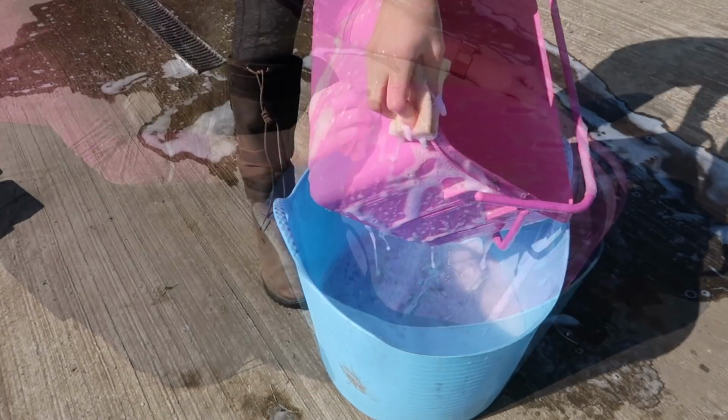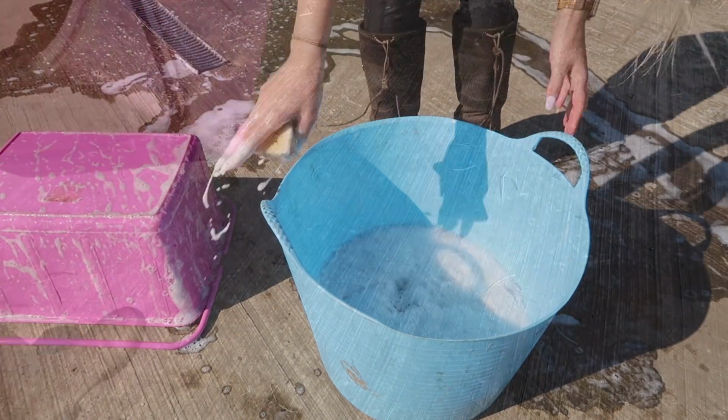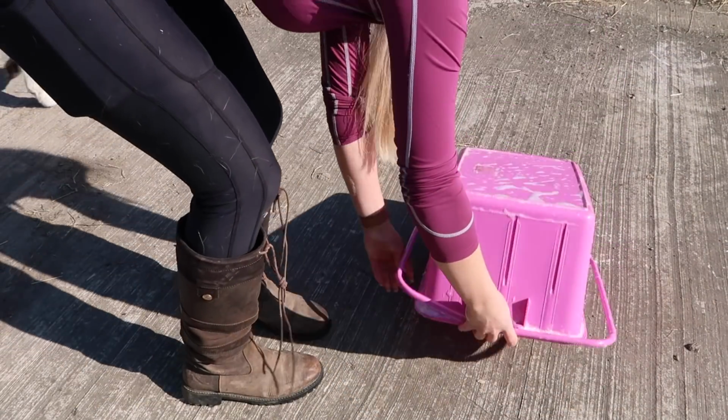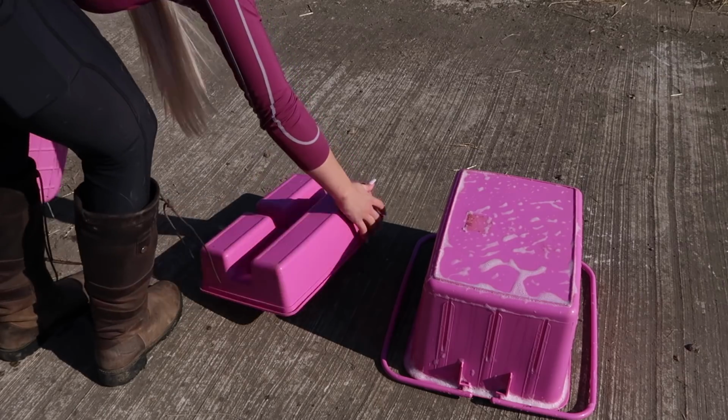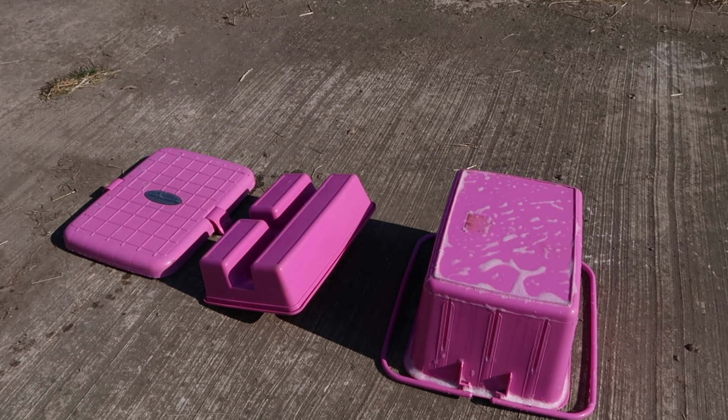So then I just pop out all of the grooming kit contents, so the lid, the main body, and the little holder that sits inside it. I just pop them all out in the sun to dry, and that is one way to clean your grooming kit.